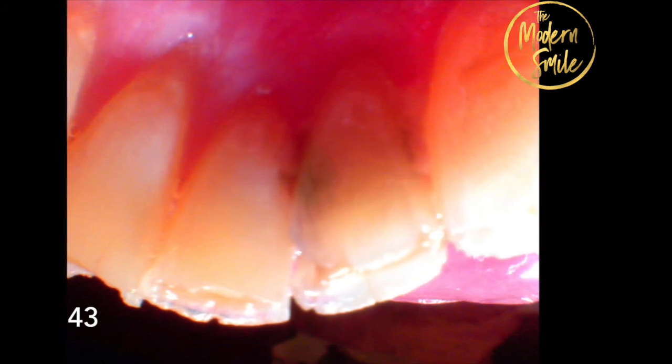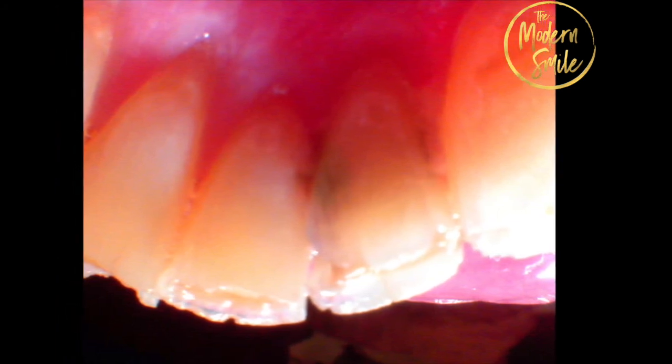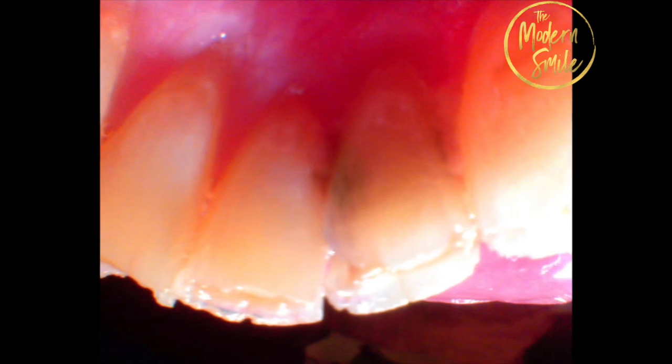People don't know that you can get a cavity between your front teeth. So here you can see a dark area forming between the bottom teeth. The picture is upside down, and that also needs to be filled with a new filling.